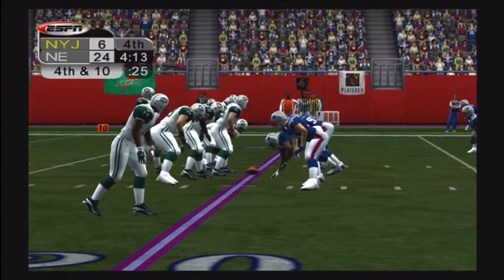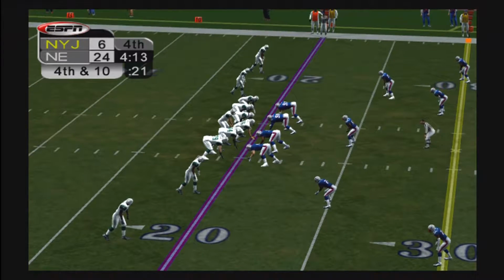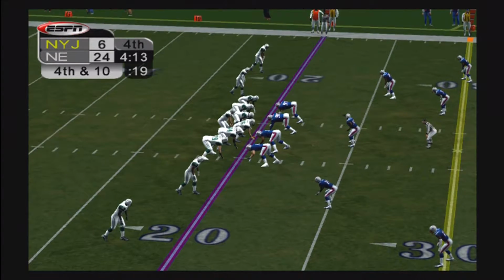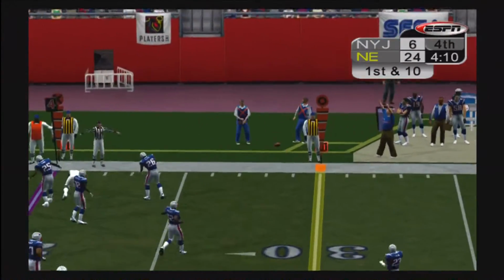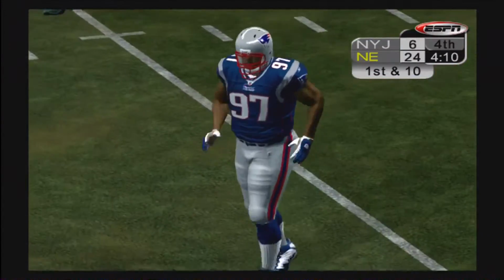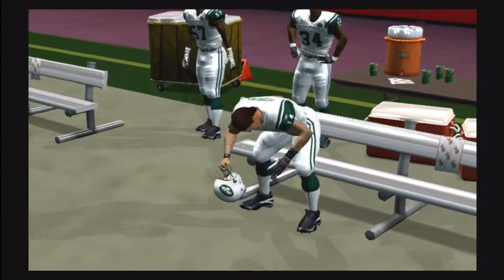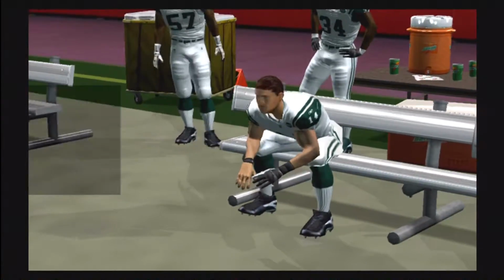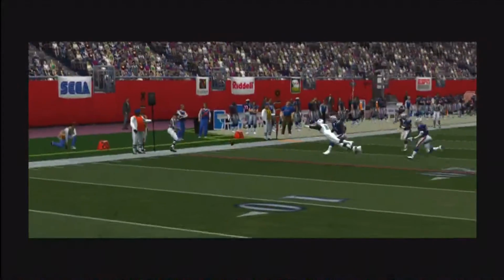And now that we're in the fourth quarter, Peter, it doesn't look like things are going to change. No, it's a day to forget, that's for sure. This one falls incomplete, and they will turn the ball over on downs. Rowe was in coverage. Bostic was out on the outside, but he didn't quite have a position to make the catch.